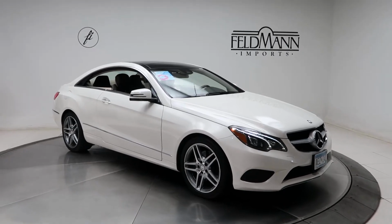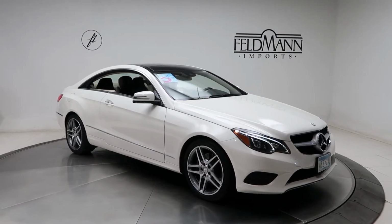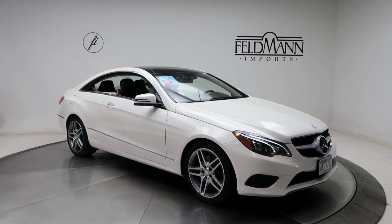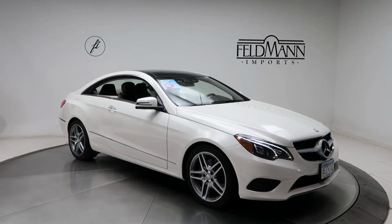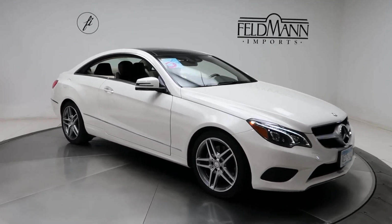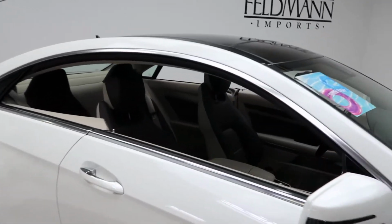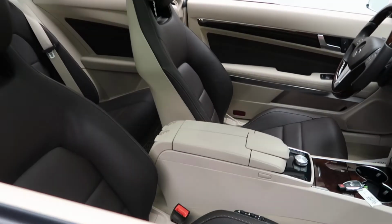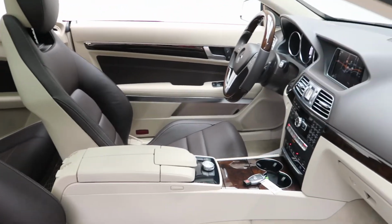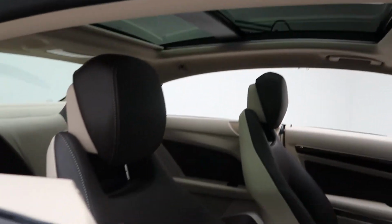For wheels, we've got 18-inch AMG twin 5-spoke wheels. The tires are in good condition. This also comes with the sports package, which is going to give you the multi-contour front seats and the Sportline package. An espresso brown silk beige leather interior. Panorama sunroof.